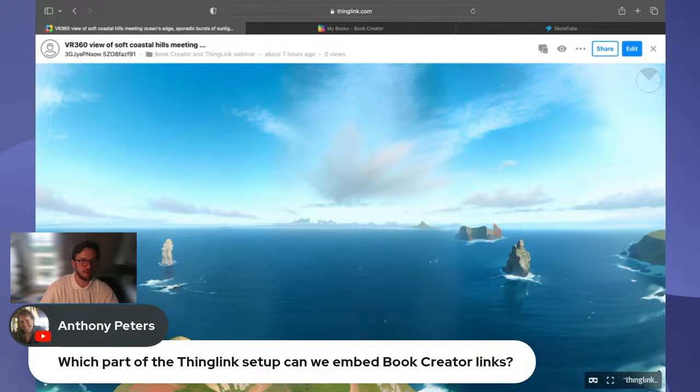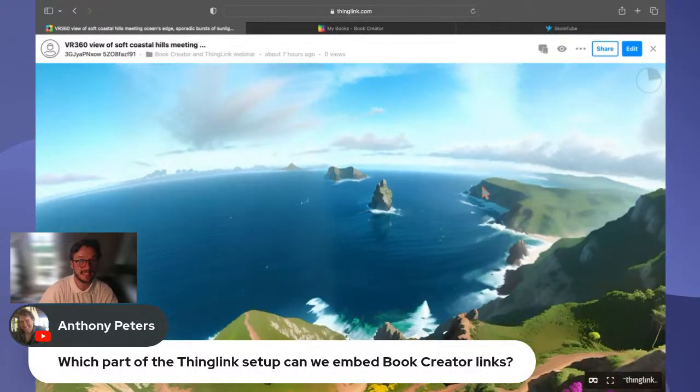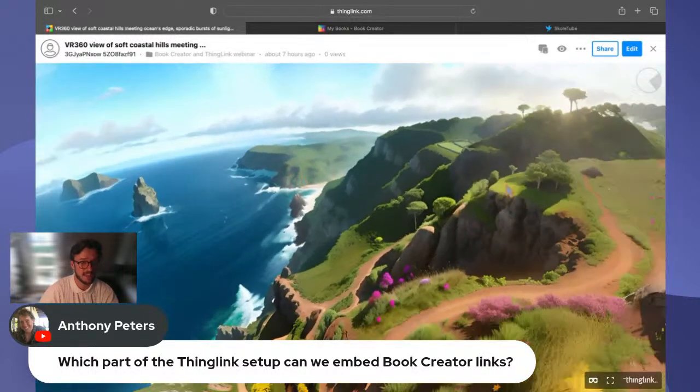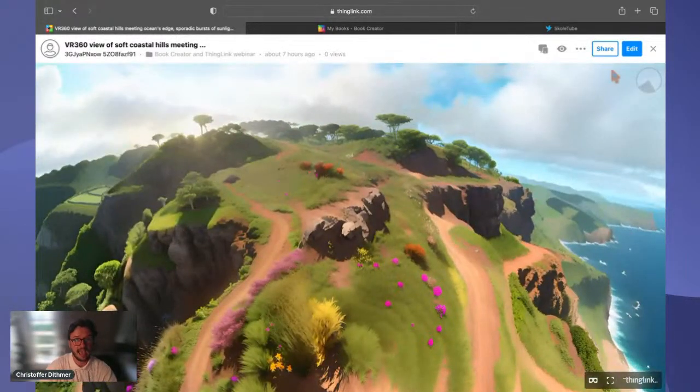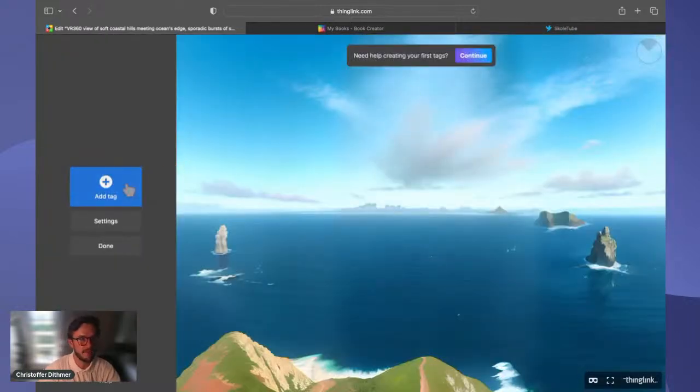And then I will show you how you can insert Book Creator links inside this picture. So let's have a look at that. I have this picture here, and I will start by pressing edit. And the main focus of this session is about creating embed tags. So let's have a look at that.